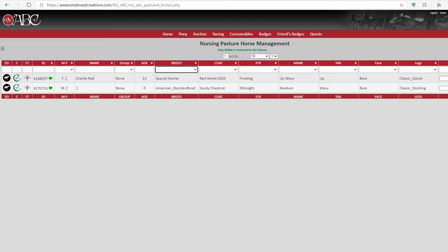Yeah, oh yeah, these things: names, groups. I never made groups, genders, ID. This is the number you're going to need to register in an auction. So yeah, and here's the code, here's the eyes, and all these details.